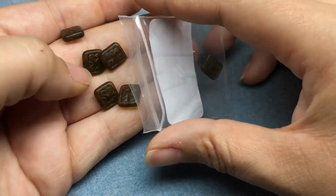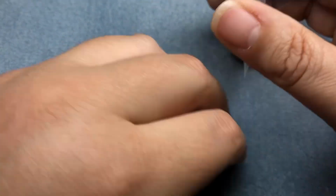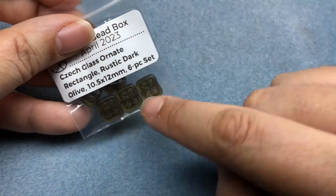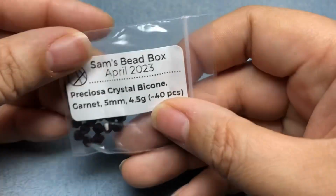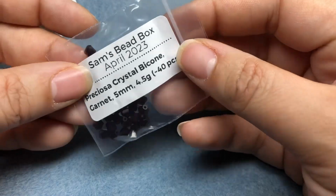Very neat. I like that. And then, you know, they're very neutral. You could also use some wax paints or patinas or pretty much anything on those to bring out that pattern if you don't want to just use the plain bead like that. Preciosa crystal bicone garnet, 5 millimeter, 4.5 grams, about 40 pieces.